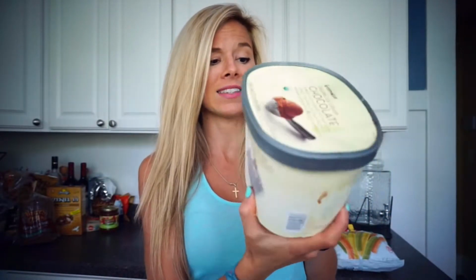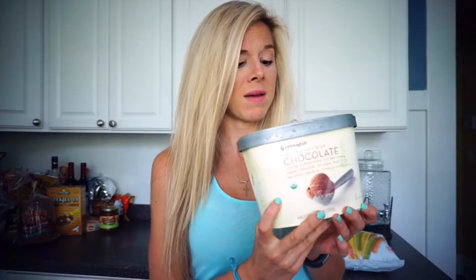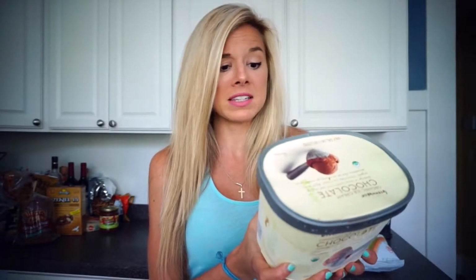So the first one is organic, and I'm saying this with caution because some foods are better organic, but things like ice cream aren't necessarily better. Organic chocolate ice cream, okay guys, it still has the same amount of calories and fat as regular ice cream, and I guess the only thing good about it is it's made with organic cane sugar, but come on, you've got to be careful. Just because things say organic doesn't mean it's healthier. There are some foods that are better organic, but that's for another video.